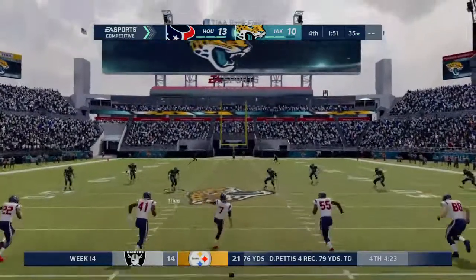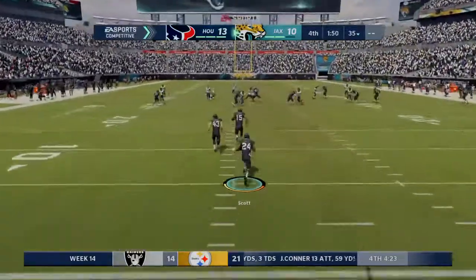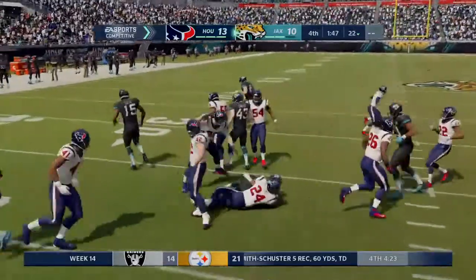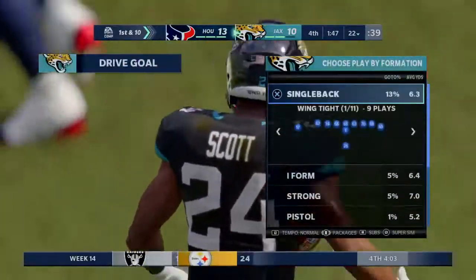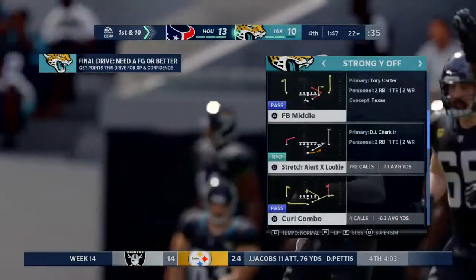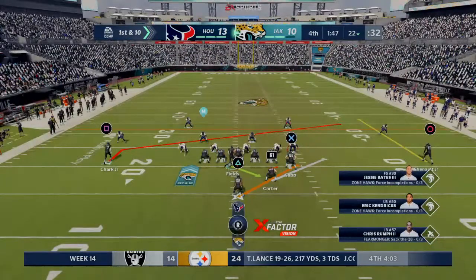And after the made field goal, Santos back out there to kick it away. Fielded a couple yards into the end zone. And he's up past the 20 to the 22-yard line. The Jaguars take over 1st and 10 at their own 22-yard line. So now the Jags down by a field goal, and time a huge factor. How will this thing pan out?